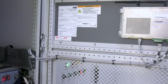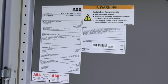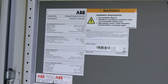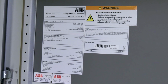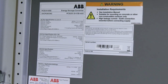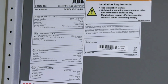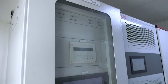These are the specifications for this PCS. The AC port specifications include a rated AC voltage of 480 volt plus or minus 10%, an AC frequency of 50 hertz or 60 hertz with a plus or minus of 5%, an AC current of 360 ampere and a rated power of 299 kilowatt. The DC port specifications feature a voltage range of 250 volt to 820 volt DC with a rated DC current of 498 ampere. This is the control panel of the BESS.